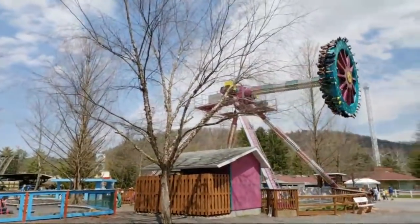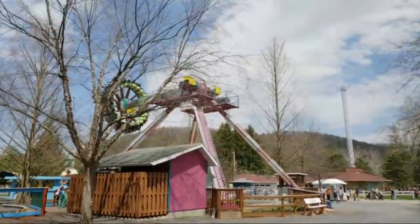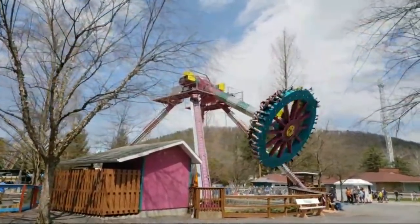And right here we got the Fandango. I've ridden that once and I came off blue in the face. I don't know how anyone can enjoy that ride.